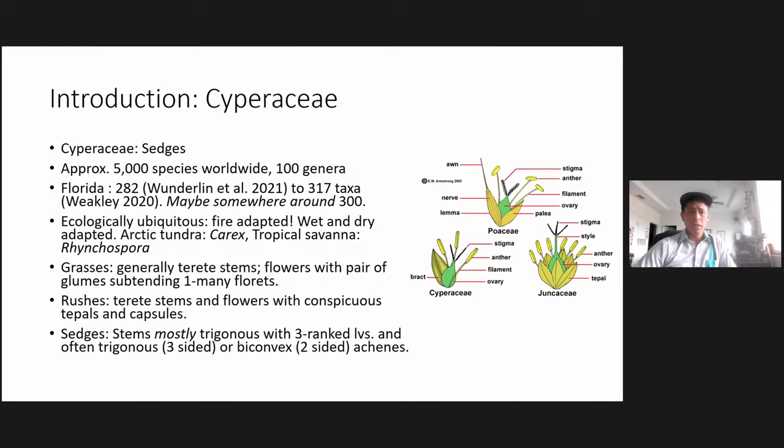So they differ a little bit from grasses, in that grasses typically have round or terete stems. You'll see that term used a lot. And they have these reproductive structures that have a pair of glumes that subtend what we call florets. And those are just kind of the reproductive structures. And there can be one to many florets above those glumes. They're similar to rushes, but rushes typically also have terete or round stems. And they have a little different floral structure where they have these conspicuous tepals and capsules within the tepals.